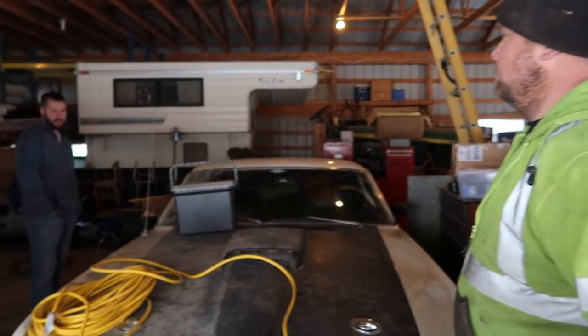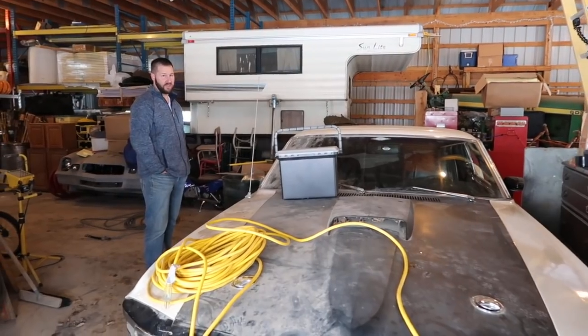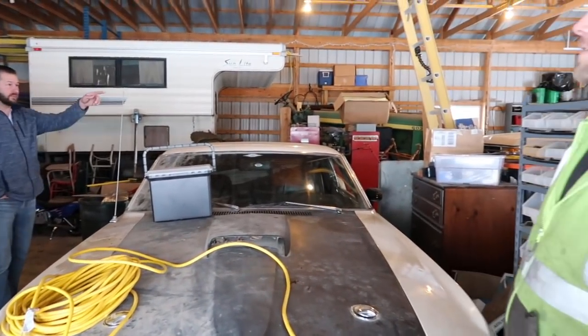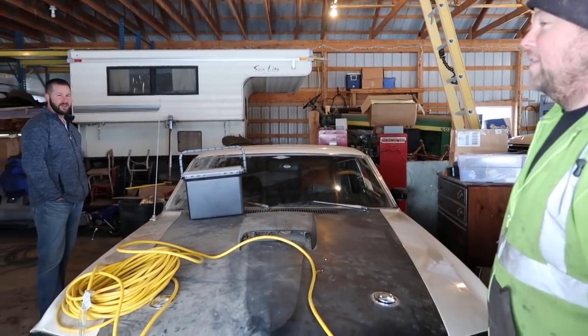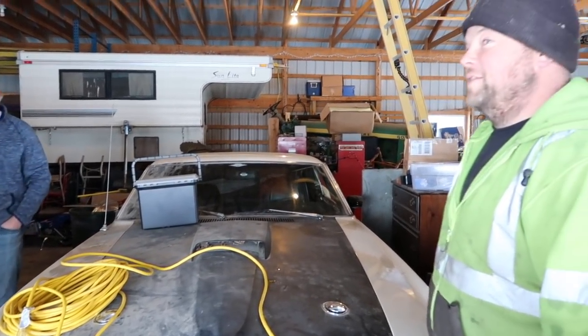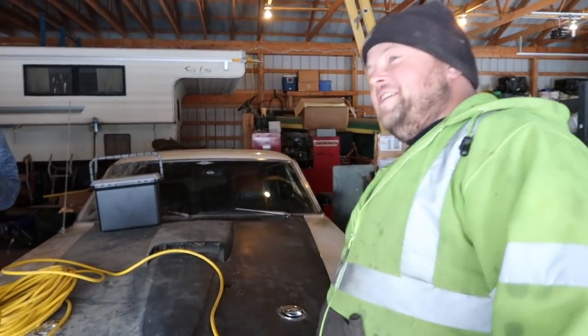So what it is, is a 1970 Mach 1. Yep. That you bought at 15. 16. You bought the Bronco at 15. Yeah. Barely 15. And then we lied to mom and dad and said the girls were going to drive it, and they drove it out the driveway and killed it three times.